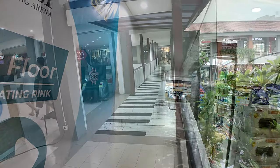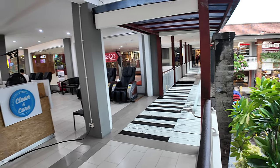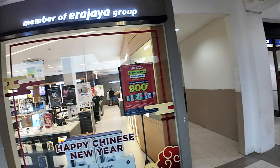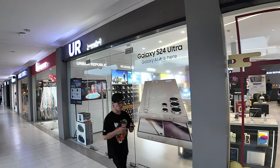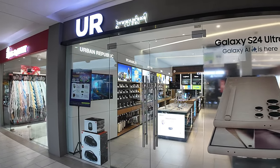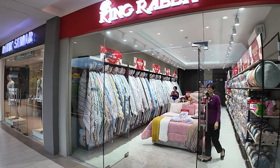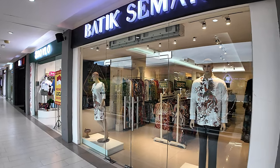Just in there. Okay, so just back where we cut across from the other side, all the massage chairs in the back there, some little stalls here. We have some ATM machines if you need to use that in the back there. Just here we have a place called UR. This is an electronical goods shop, this one. King Rabbit. Batik Samar.